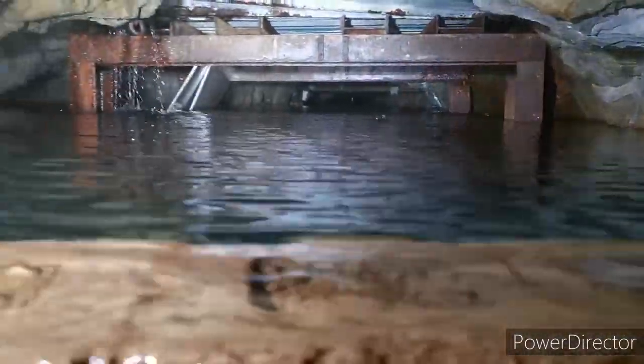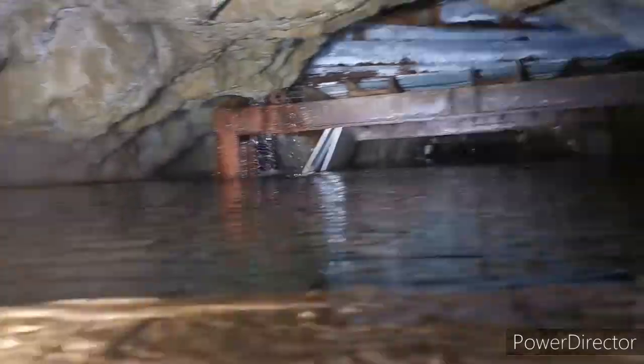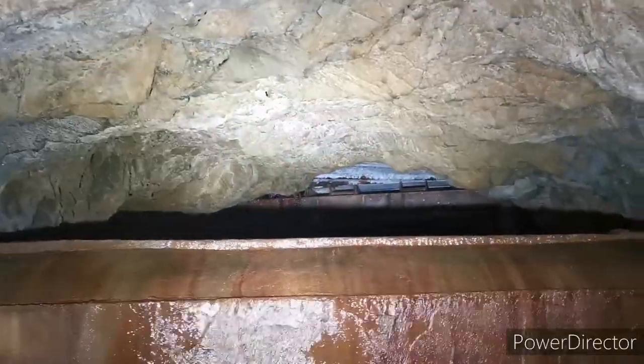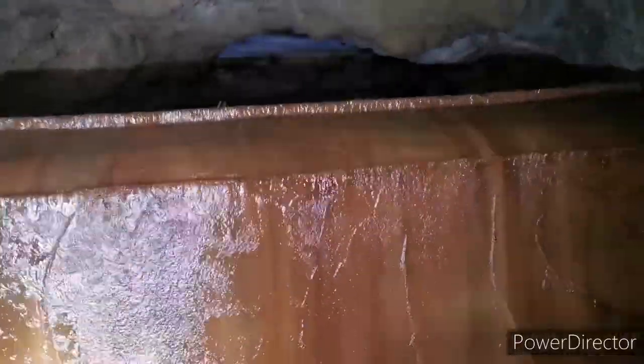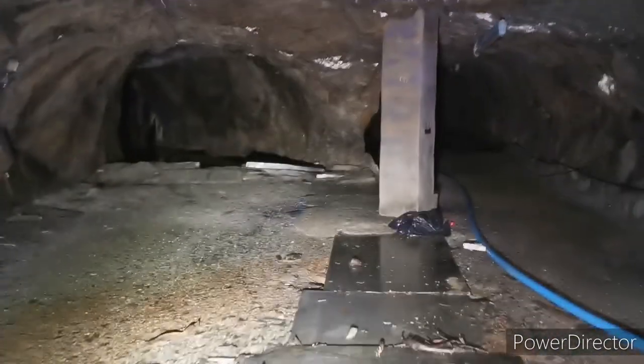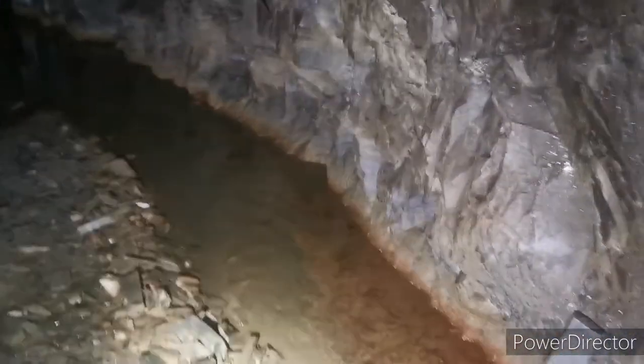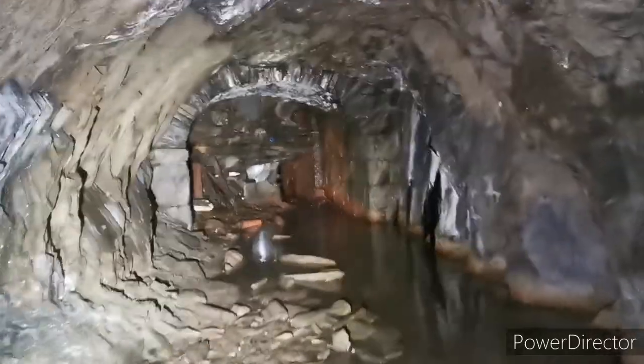Right to the top, and that is one other way in. And this tunnel here, that was one of the ways into the show mine, which they blocked off. I don't know if you can see daylight in the far end. Yeah, they blocked it off to try and stop people going into the old workings. But of course, I know the sneaky ways, and this goes into the old workings too.